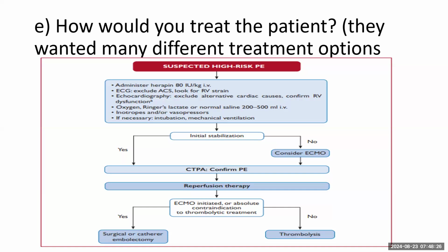But if the patient is not stable, I will also want to consider extracorporeal membrane oxygenation for this patient. Then if PE is confirmed, I'll go ahead to do my reperfusion therapy, that's the thrombolytic therapy. Then if there are contraindications, I will do surgical embolectomy or catheter embolectomy.